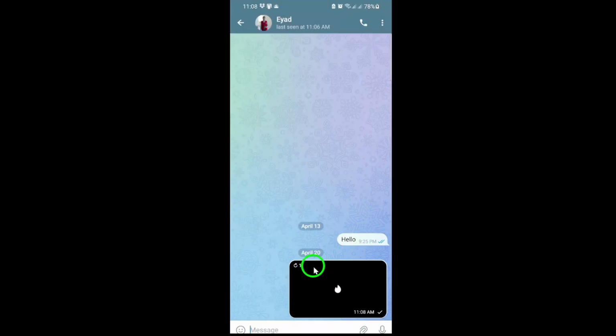Now you'll see that your photo is marked as a one-time view. All that's left is to tap the Send button, which looks like an arrow, to deliver your photo. That's it. Your recipient will only be able to view the photo a single time. After they open it, the image will disappear from the chat, and they won't be able to access it again. Plus, if they try to take a screenshot, Telegram will notify you, helping to keep your content even more secure.